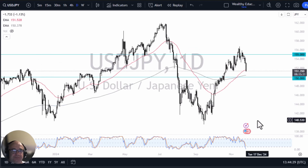The US dollar fell pretty significantly against the Japanese yen, losing over 1% by the time New York got on board. The pair is testing the 50-day EMA and has even broken below it a little bit. At this point, the 150 yen level is starting to come into focus. So somewhere between here and there, I would anticipate that we could get a little bit of a bounce. If we don't, that's a very negative turn of events for this pair, to say the least.